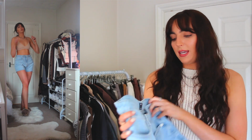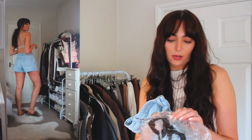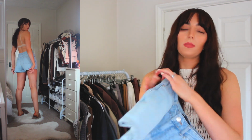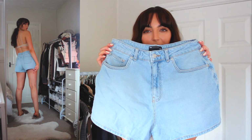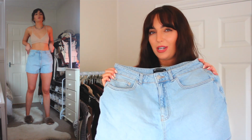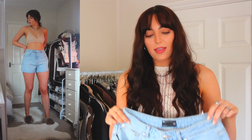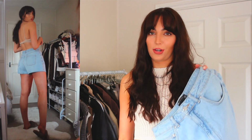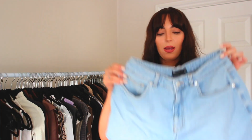They're the Asos Design Hourglass recycled high-rise 80s denim mum shorts in mid wash. They are just kind of vintage-esque. They look like the sort of 90s vintage shorts you see your mum in in old photos. They're very, very wide on the hip and they curve in like the jeans that I've just showed you. So you'll see it on the try-on clip, but I think I'm going to keep these for the summer.